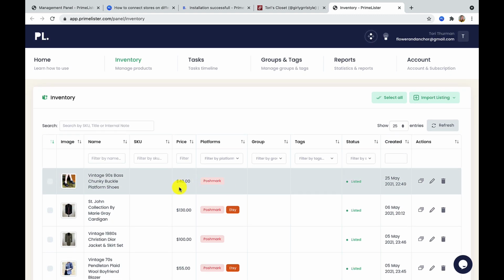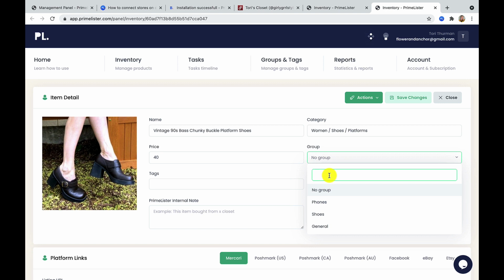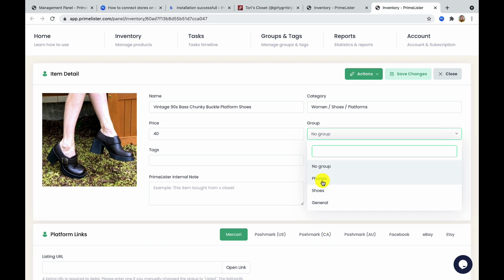And what you'll see as you go through here, you're able to, in fact, let's click on edit listing. This is what we just listed, these vintage 90s Bass chunky platform shoes. When I click edit, it's going to give you the option of adding tags, giving an internal note, adding a SKU if you have one, and grouping or creating your own group, or no group: phones, shoes, general. I think this must be a work in progress because these are the only 3 groups that are showing. If I type in shoes, vintage, let's see if anything happens. No, so right now they only have the 3, so that's something that they're building out.